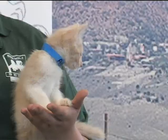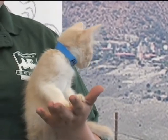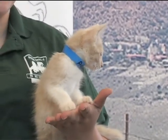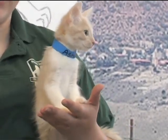This is Asher. He's a 2-month-old domestic long-haired kitten. Him and his brother are downstairs in our large common room. They're good with other kittens. He'd probably be good in a home that he can grow in. Again, this is Asher, 2-month-old domestic long-haired kitten.